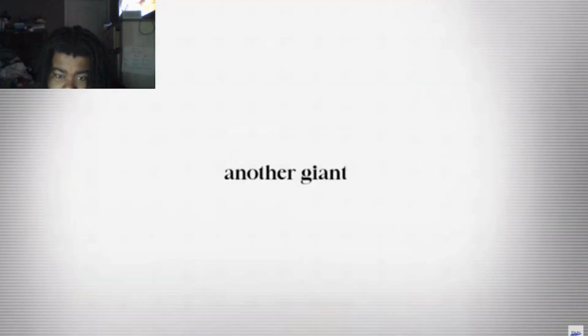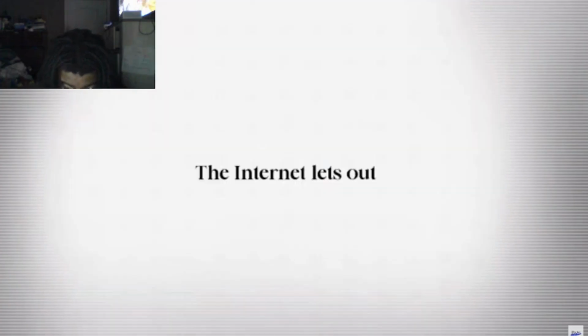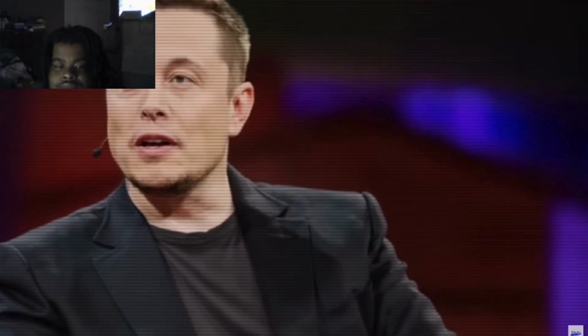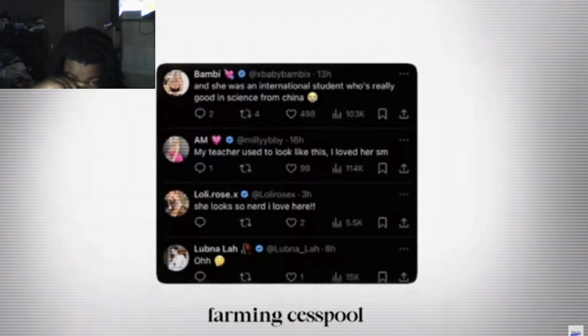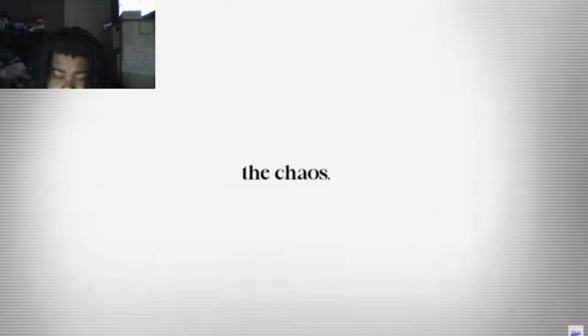Speaking of another giant that collapsed, Twitter. When Elon Musk bought it in 2023, the internet let out a proactive groan. What was one of the most popular social media sites was in the hands of a man who had ideas. A lot of ideas. Good or bad, that remained to be seen. Some people thought there might even be good ideas. Well, Twitter suffered as well. Twitter turned into whatever this OnlyFans bot farming, engagement farm cesspool is now. But behind the chaos, one loss hurt professionals the most.